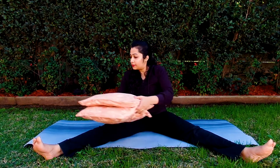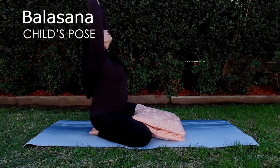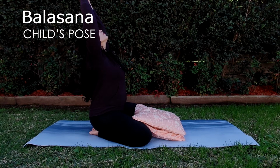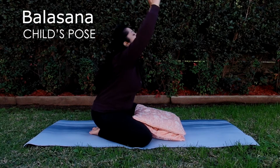Keep the pillows aside. Now bend your right leg. Bend your left leg. Relax in Sukhasana. Next pose is Balasana. This pose is very beneficial for low back pain and muscle cramps. It's also a wonderful pose to rest or relax during menstruation.